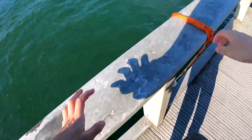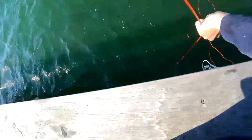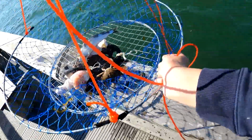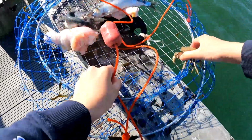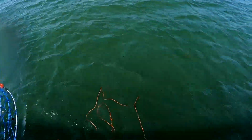Check a big trap. Big crab, let's go, big crab. Oh, it's actually kind of heavy. Oh yeah, there's one rock crab. Damn it. I don't care about rock crabs. Can I at least get big ones? Not like this. Come on, let go, please. There we go. Rock crab.